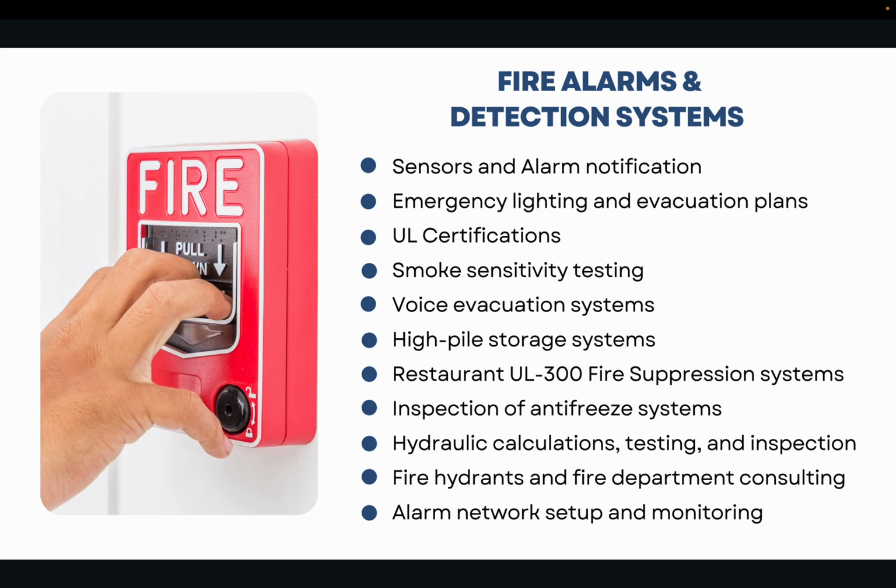Another big area of expertise is fire alarms and detection systems. So individuals that come in and set up sensors and alarm notifications, doing emergency lighting and evacuation plans, voice evacuation systems, smoke sensitivity testing, high pile storage systems, inspecting of antifreeze systems, hydraulic calculations, testing, inspection, and even doing fire hydrant and fire department consulting. So there's a lot of different things you can do with this license. This is another big one.